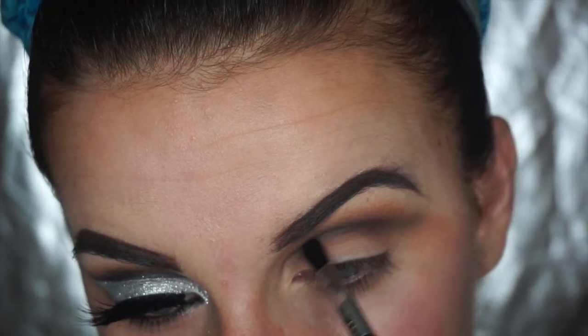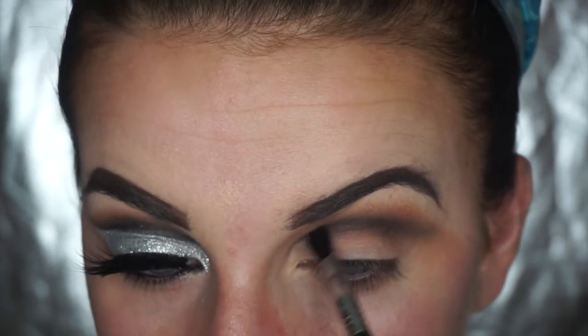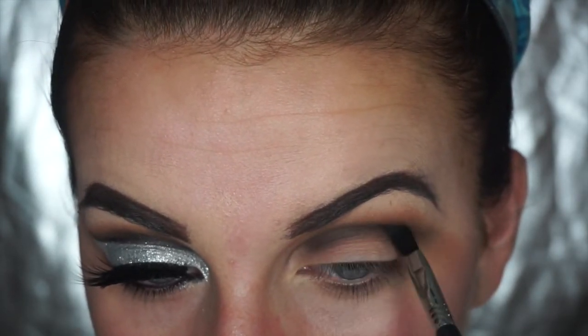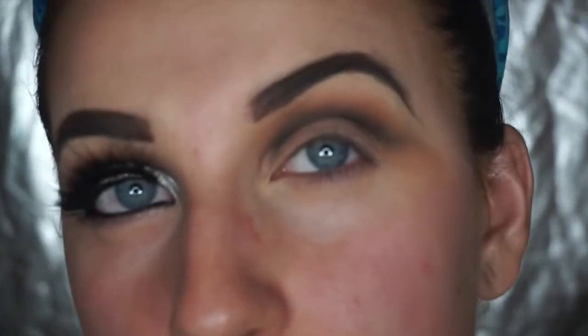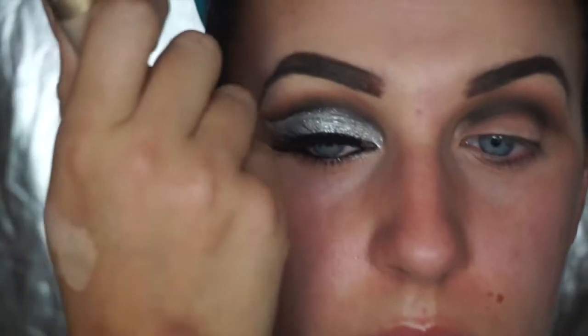Now taking a little bit more of a definer brush, I'm taking more of that black shade and really defining that crease. I really want to make the crease very defined, and it's okay if we get a little bit on our lid because we're going to go in and conceal everything. So as you can see, we have the shadows kind of going on.